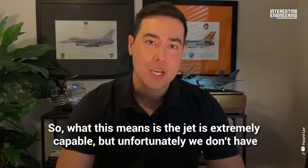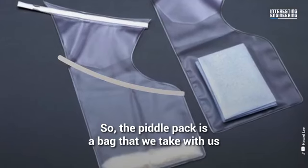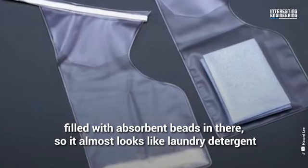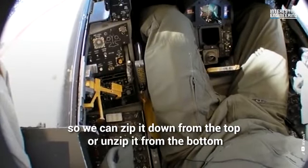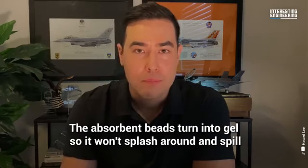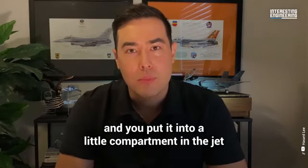So what this means is the jet is extremely capable, but unfortunately we don't have a bathroom in there. And so that's where the piddle pack comes in. So the piddle pack is a bag that we take with us. Typically we'll take several, filled with absorbent beads in there. So it almost looks like laundry detergent, and you will unzip the flight suit from the bottom specifically for this, and you can pee into the piddle pack. The absorbent beads turn into gel so it won't splash around and spill, and then you seal at the top and you put it into a little compartment in the jet.